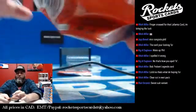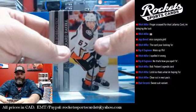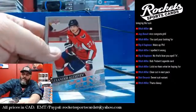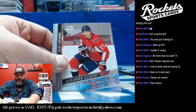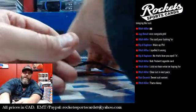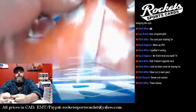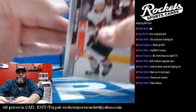Yeah, Blair, that is a cool card. So Phil's tearing it up here. He's got the Lafreniere, and now he's got Alexander Alexeyev, defenseman for the Washington Capitals, Young Guns. There are no odds. It says they're unannounced as variants. There's no odds on the packs for the street clothes variants. Usually when they're unannounced, they're pretty pricey.